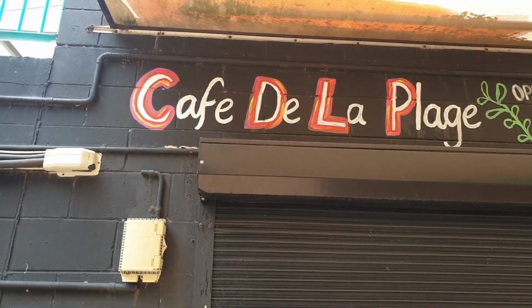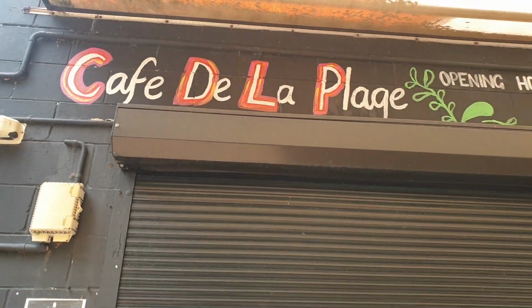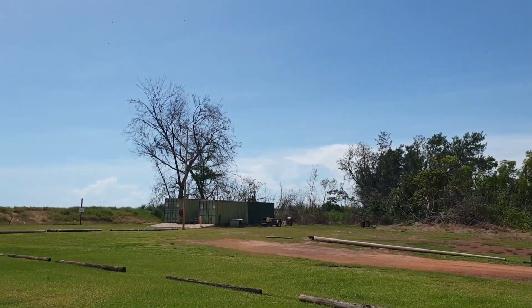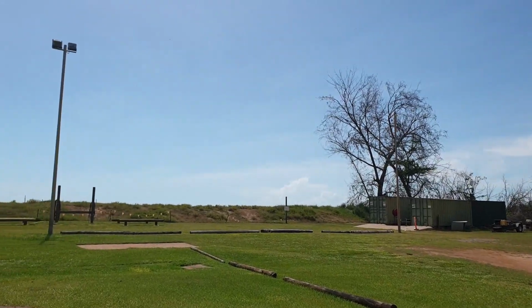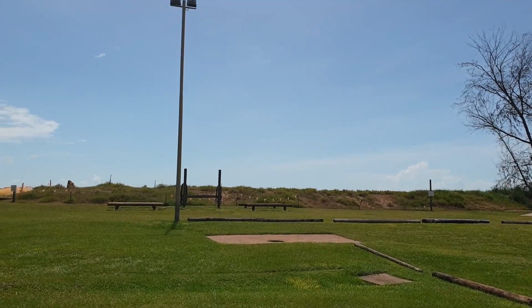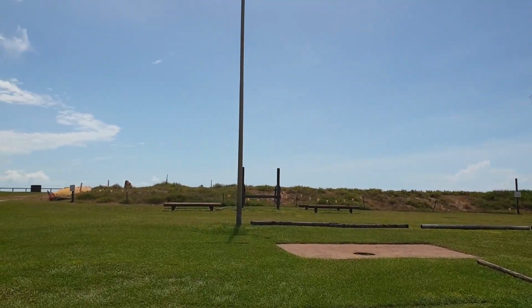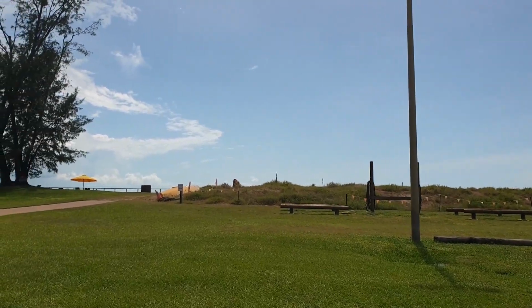It's pretty much closed now. The staff are packing up, but in the morning, quite a busy place. So we just walked around the back of it. Nice lawned area, plenty of room for everyone to spread out. And this is facing directly onto the beach.